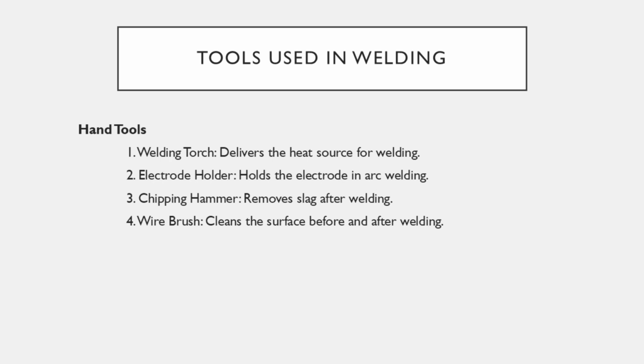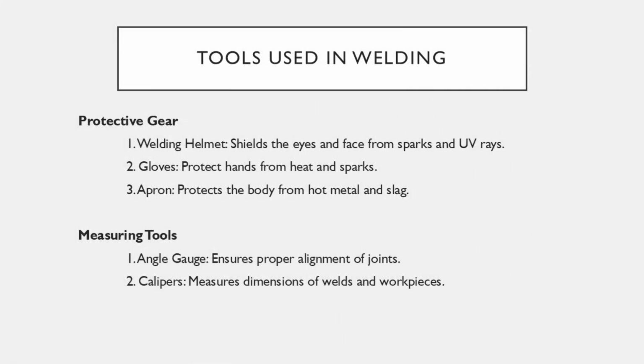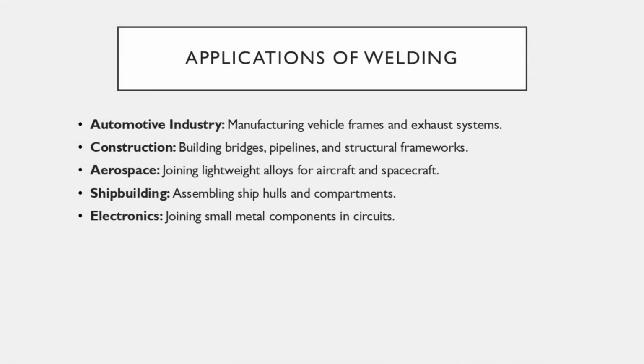in welding. Firstly, there are hand tools that involve welding torch, electrode holder, chipping hammer, and a wire brush. For protective gear, we have welding helmet, gloves, and apron. Lastly, for the measuring tools, we have angle gauge and calipers. Moving on to applications of welding, welding is widely used in various industries.